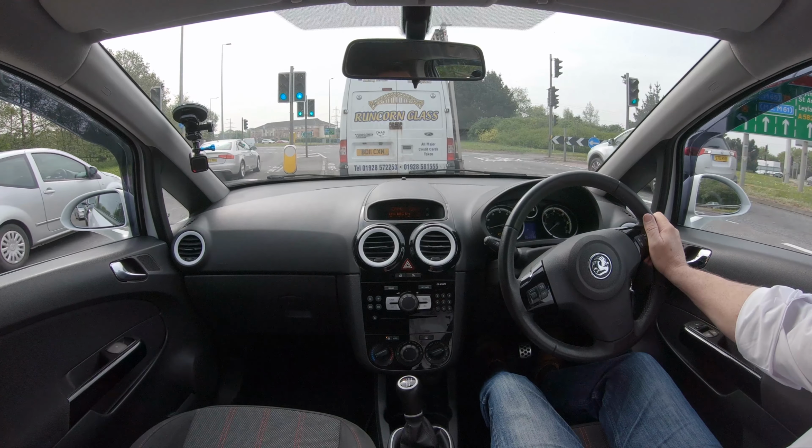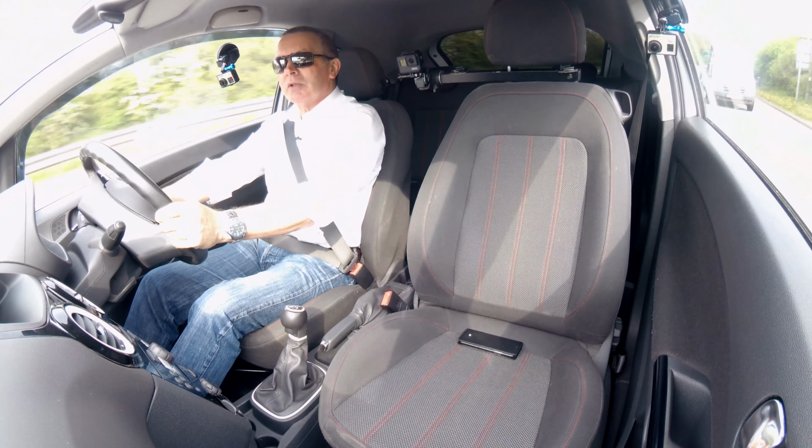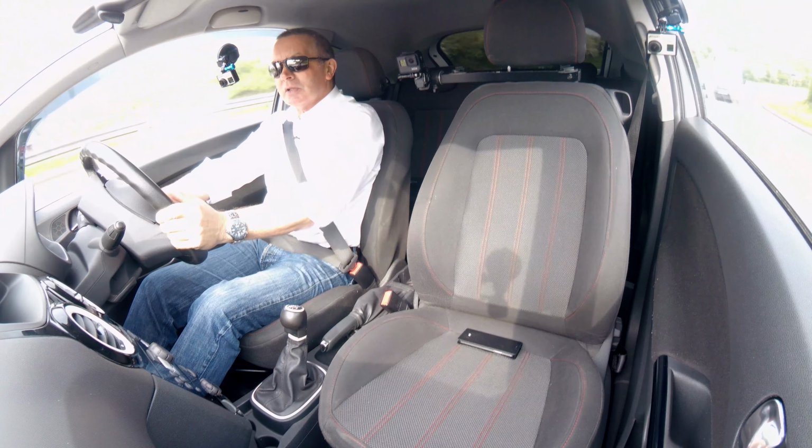Nice gear change and pretty good turn of speed. I mean, the 84 brake horse, that's as powerful as I think the old Cavalier when they came out, the 2 litre. So only a little engine and doing as much as the old 2 litres used to do. Nice road holding, good tyres.